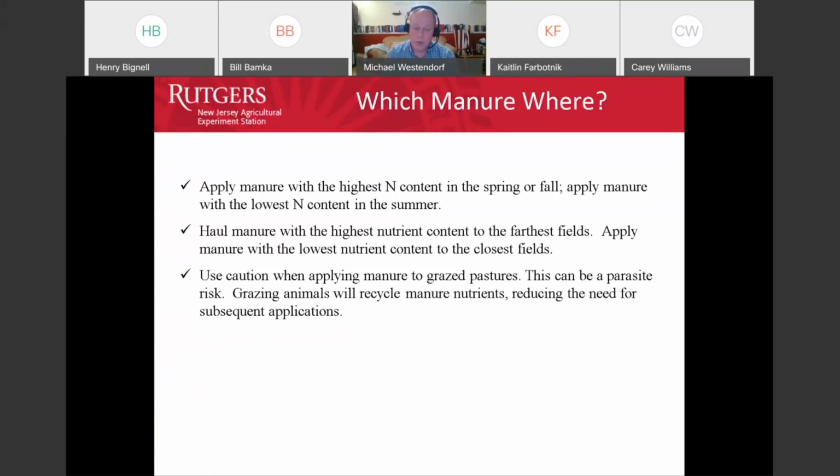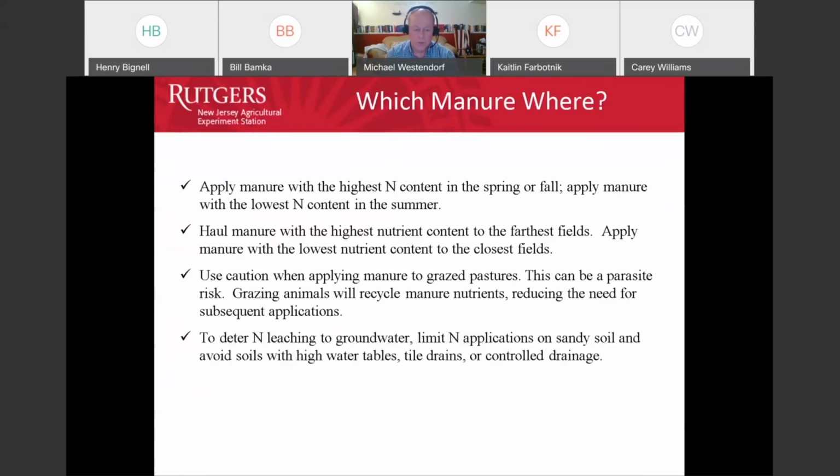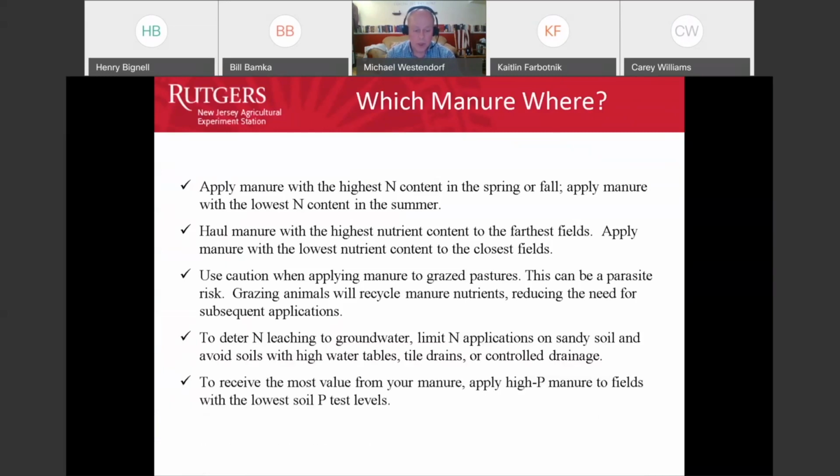Use caution when applying manure to grazed pastures. There can be a parasite risk. Grazing animals will recycle manure nutrients and reduce the need for subsequent applications. To maintain groundwater quality, limit nitrogen applications on sandy soils and high water tables. And to receive the most value from manure, apply high phosphorus manure to fields with lowest phosphorus levels.